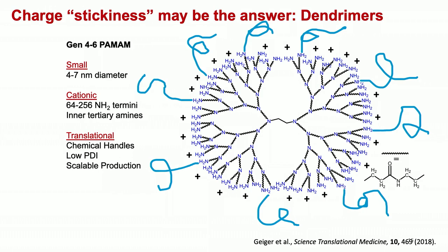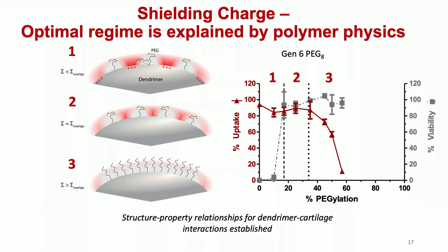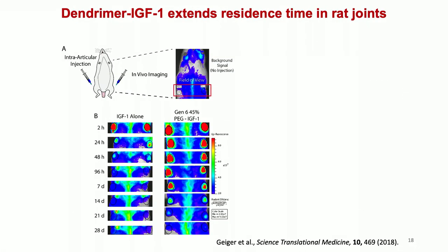This also lowers the toxicity of the molecule so that it is actually very tolerable, whereas the highly charged system is not. So we then attach our protein that can stimulate chondrocytes to produce cartilage, known as IGF-1, to this dendrimer. We use polymer physics to determine this sweet spot window where there's enough polyethylene glycol to do the flapping and the protecting of charge, but not too much to eliminate the impact of the charge. And then we look at what happens when we inject, and we find that essentially we can change the half-life of the conjugate by significant amounts.